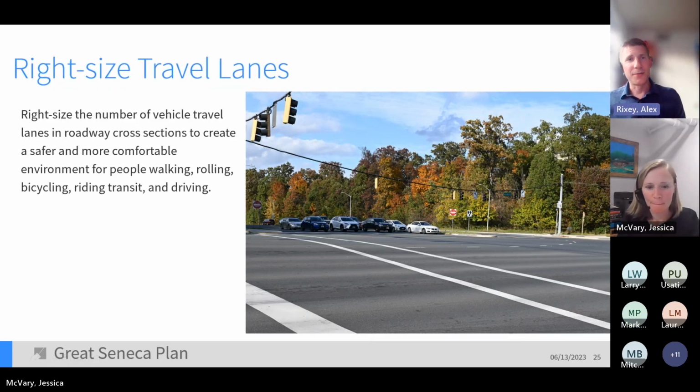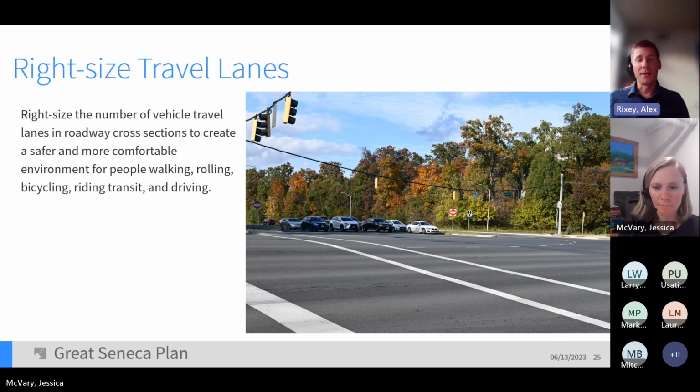Yeah, so related to this idea of improved connectivity is also right-sizing the travel lanes, particularly the number of vehicle travel lanes in some of the wider roadway cross sections, to make things safer and more comfortable for people walking, rolling, bicycling. Also, as Avneet was mentioning, folks riding transit ultimately become pedestrians at either end of their trip. And for folks driving too, the wider the intersections become, the longer the signal cycle lengths tend to be, and folks end up waiting at those signals as well. And from a safety perspective, this is also critical for all modes. As we saw the crashes before, a lot of those crashes that resulted in serious injuries and fatalities in this area actually weren't necessarily vulnerable road users, but folks who were driving or passengers in cars.